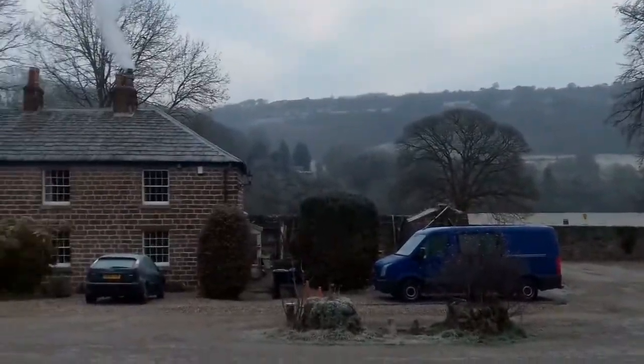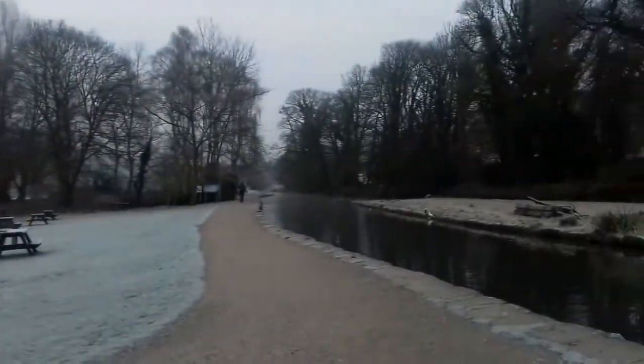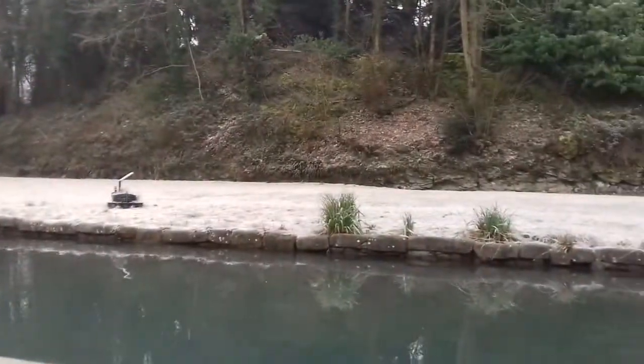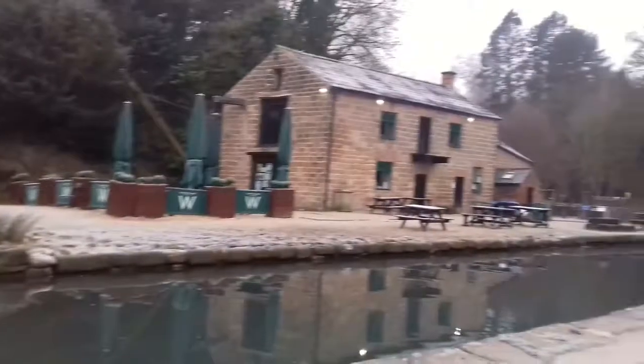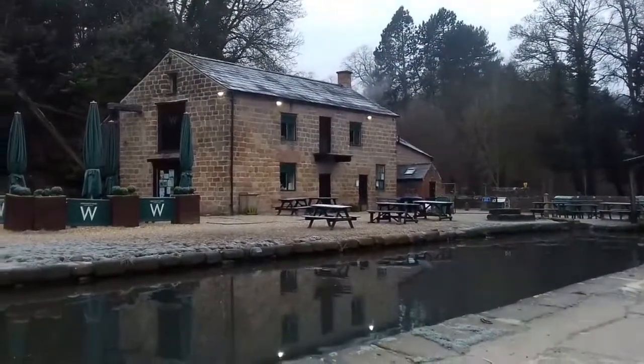So what I'm going to do is get set up. My tripod, my main lens. Trot down here and see what kind of images I can get. I don't know how much more footage I'll be filming, but it's quiet. I'll get as many shots as I can because it will get busy.